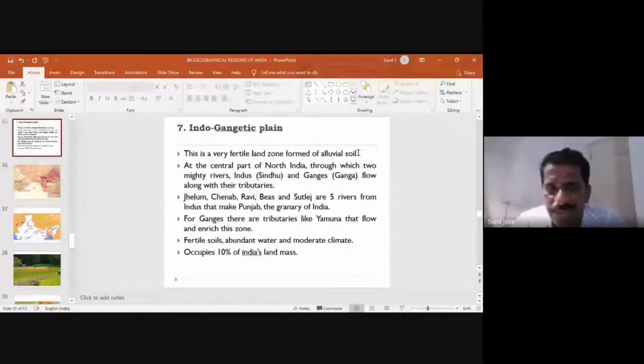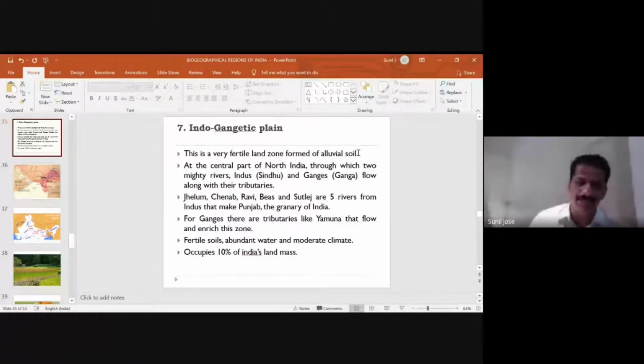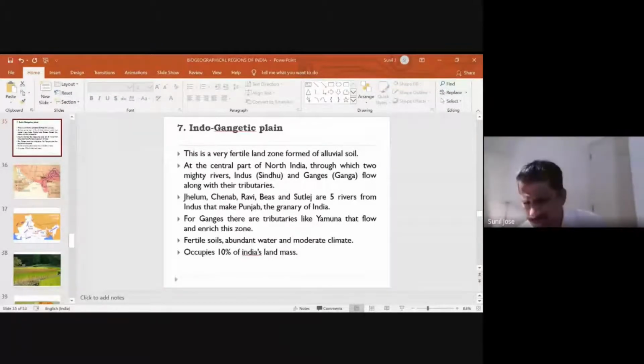That is why you go to Cherthala, Kuttanad area, that is the rice bowl of Kerala. So most of the paddy cultivation is present in this area because this area is characterized by alluvial soil. Similarly, in the case of the Indo-Gangetic plain, there are several river systems, and the places near these river systems will have alluvial soil. So that is an important feature of the Indo-Gangetic plain.